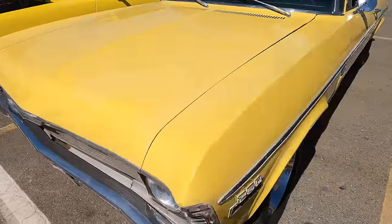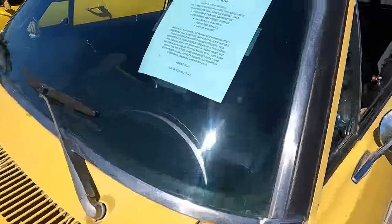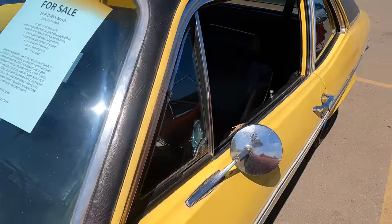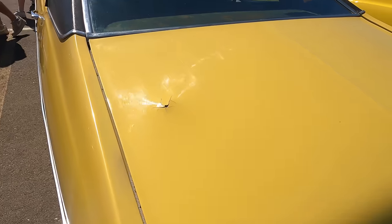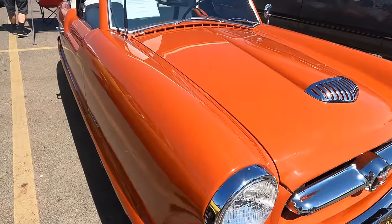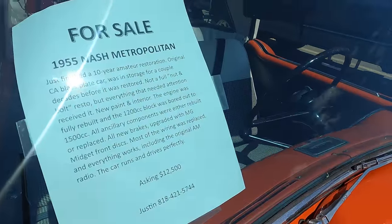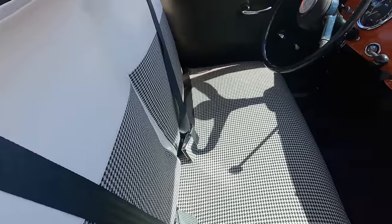I got a 70 Nova. Looks like it's a 250 six-cylinder variety with an automatic. 11,000. It's a two-door with a vinyl top. Got this Nash Metropolitan, 12,500. The nice houndstooth interior.